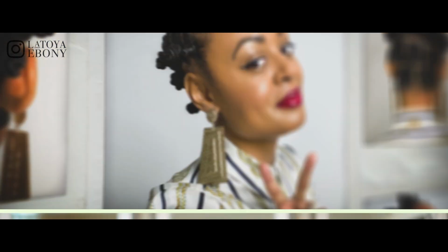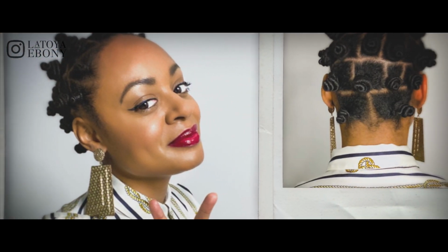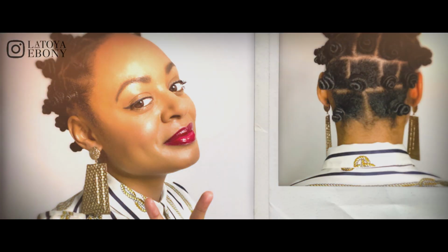Now, there are some hairstyles that I do not recommend at all for traveling with natural hair. Number one, Bantu knots. No, no, no. Do not do the Bantu knots. Number one, if you're like me, you use a lot of bobby pins and TSA will be all up in your scalp trying to figure out if you have any razors or weapons, and they kind of profile people with big hair anyway.